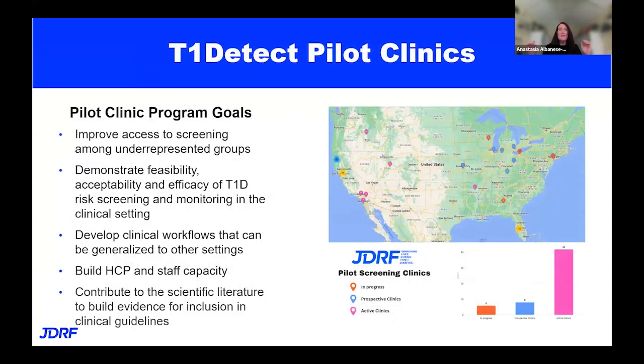Moving on. So I mentioned that we have pilot clinics. Yes, we do. In fact, we have 42 pilot clinics under contract with JDRF around the country. We are in discussions with others where we've identified a clinical champion to lead this work in that setting, and we've been approached by more, and those are the in-progress clinics. You can see pink are our contracted clinics, blue are those we're about to sign an agreement with, and the orange are people that we're in the early phases of discussion with.